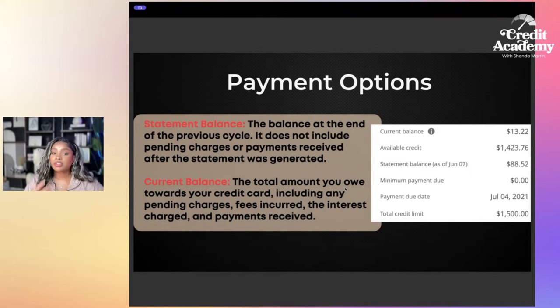Okay, the difference between your statement balance and your current balance is that your current balance is the amount that you owe towards your credit card, including any pending charges, fees, interest, and also minus any payments that were received. So it's the current balance.